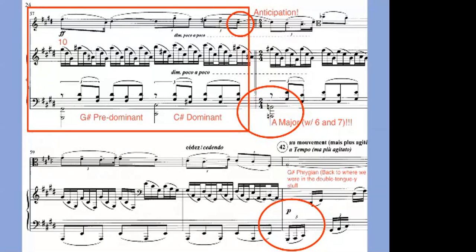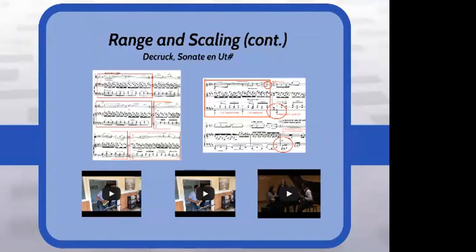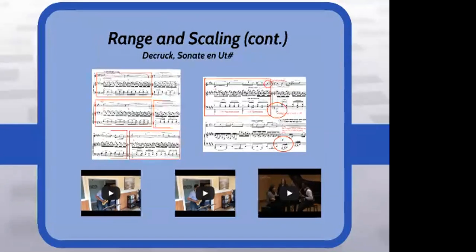And I think that this diminuendo is marked before the 2/4 bar there, because there's a sense of tension that happens with this C sharp dominant that we have here. So I'm going to play a little clip of that first, and then I'm going to talk more about the harmonic idea I just introduced.